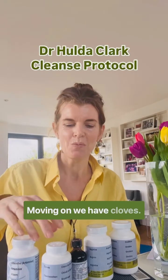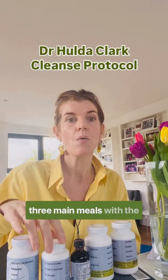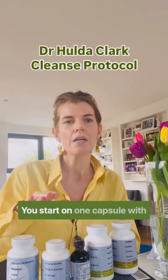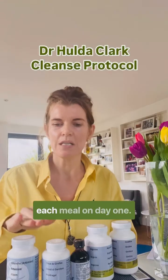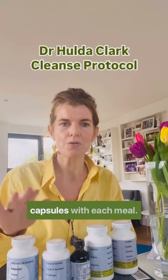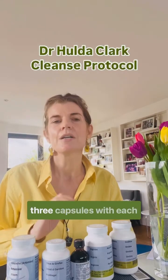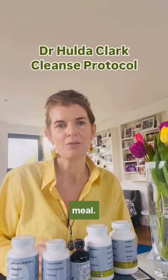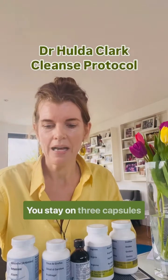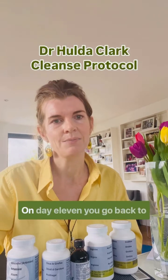Moving on, we have cloves. Cloves you take with your 3 main meals with the food. You start on 1 capsule with each meal on day 1. On day 2, you move to 2 capsules with each meal. So that's 6 in total. On day 3, you move to 3 capsules with each meal. So 9 in total. You stay on 3 capsules until day 10.